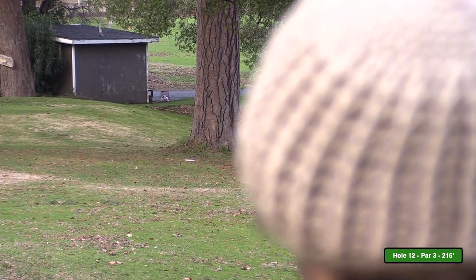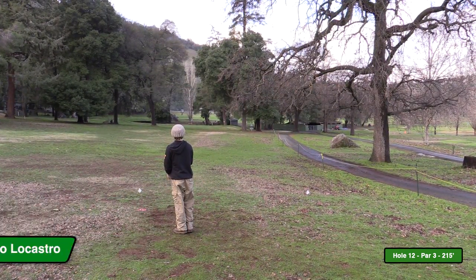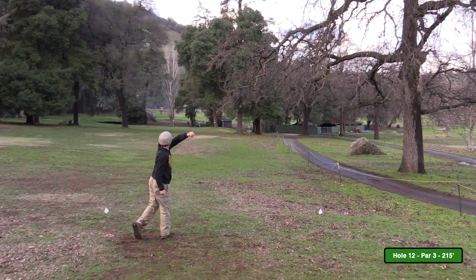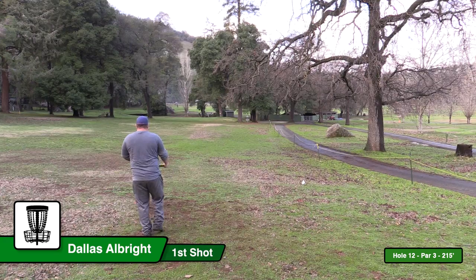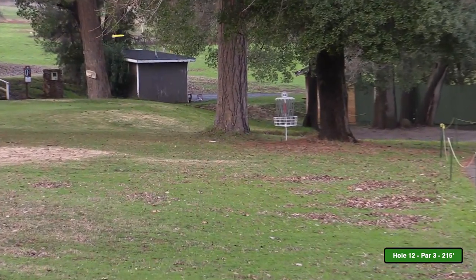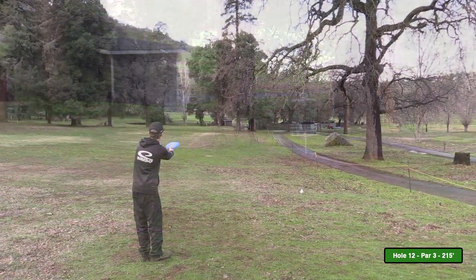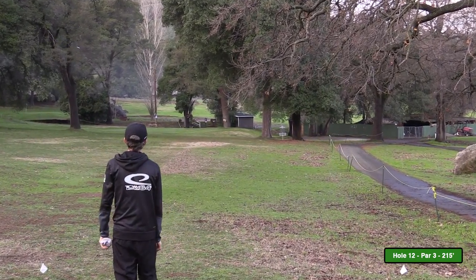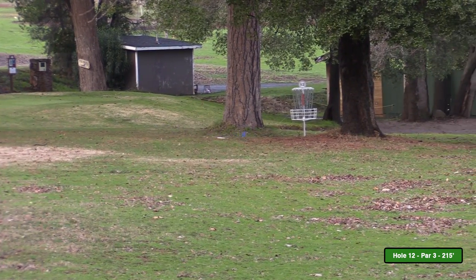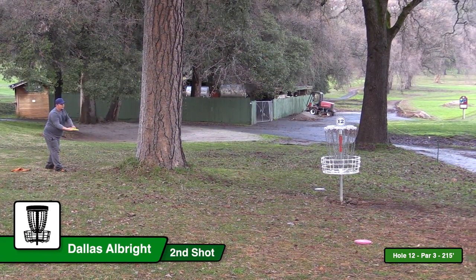You can tell this guy's thrown some frisbees before. Just trying to keep it slow and smooth on these dirt run-ups. Perfect. Set that up. A little too much power from Dallas, but should still be cutting. Got a little aggressive on the 220-foot hole. He went 215 feet. Yeah. I like that line at it. Just a sidearm hyzer. That looked easy. Dallas with a little circle's edge putt.